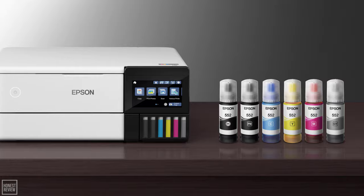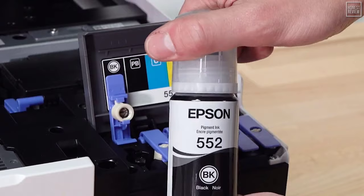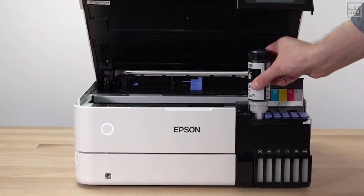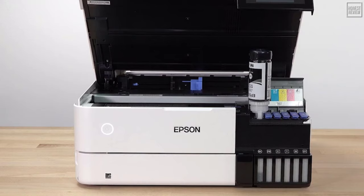The Epson EcoTank ET-8500 stands out as an exceptional consumer-grade photo printer with comprehensive all-in-one features, especially if your scanning or copying needs are minimal, just one or two pages at a time. However, if multi-page scans are a necessity, the absence of an ADF might be a deal-breaker.